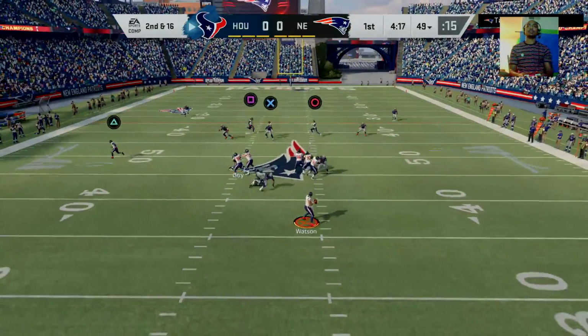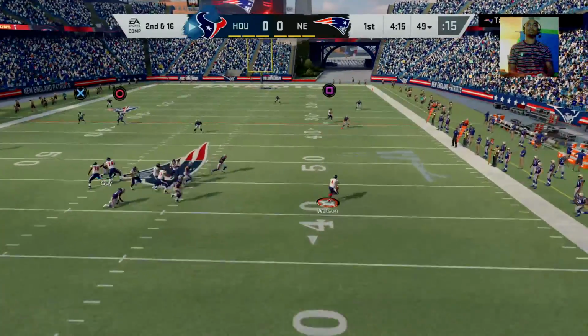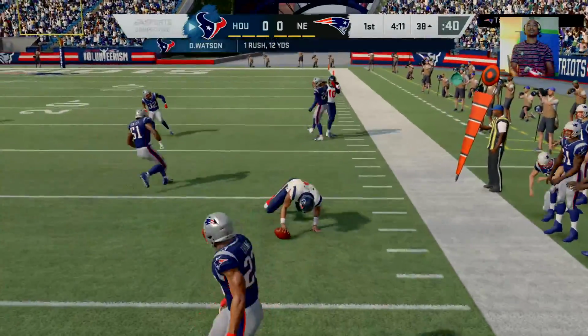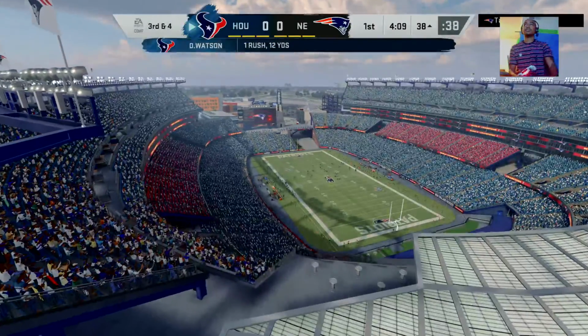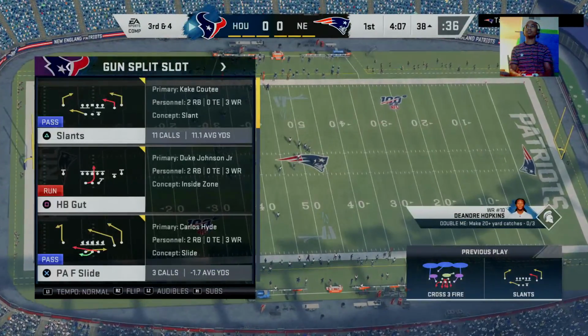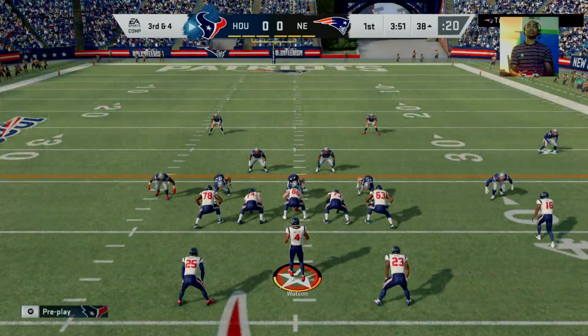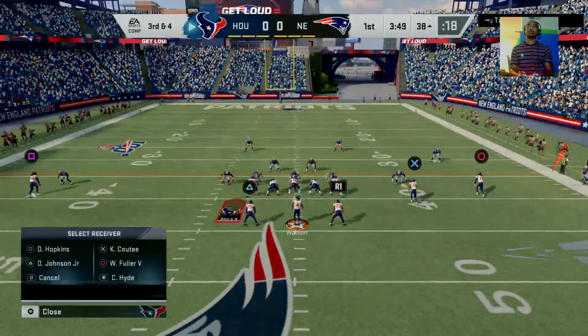Now Watson. Flush to his right. He'll try and run it. And he'll slide down to avoid the tackle. Pretty nice gain on the scramble. Gets him 12 yards. I thought they were going to sack him there like they did on 1st down. Great coverage, but he found a way to move with his legs.